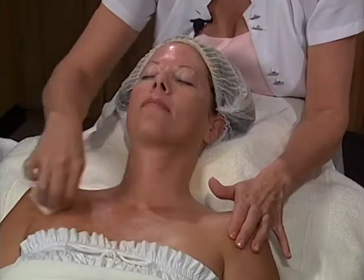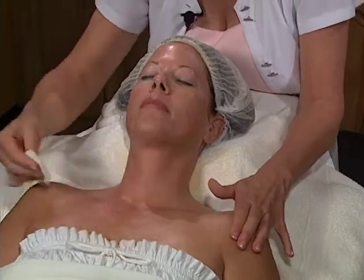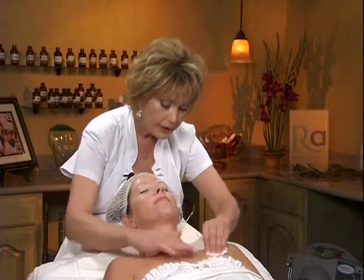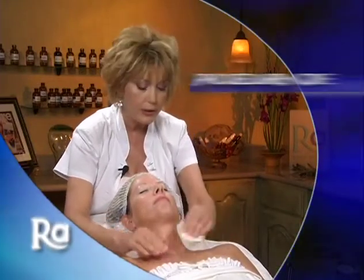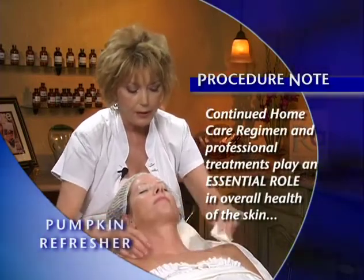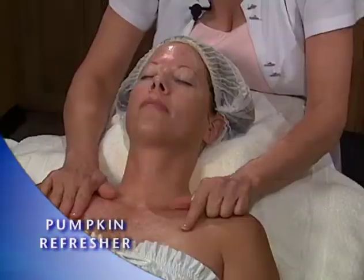And that was good for her chest. We're actually getting up just a few more dead cells that needed to soften and break up. And she's going to see more and more of that happen. We're not going to stop here with Donna. She's going to continue with home treatment as well as more professional treatments to work on this over the next 3 months.